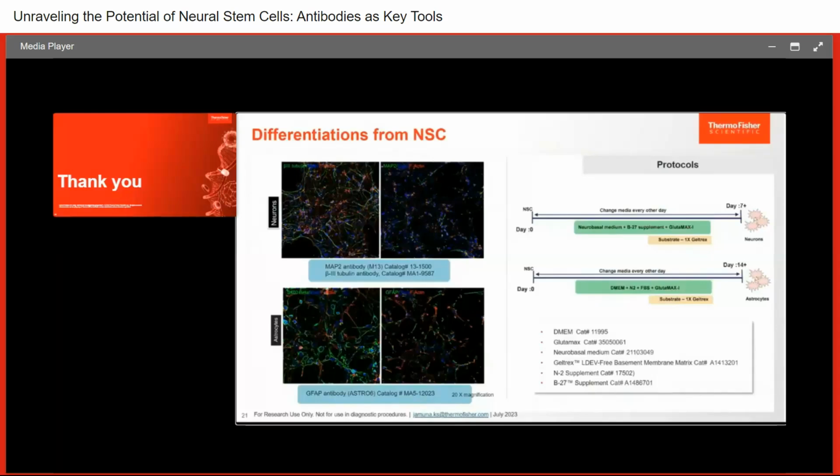S100 beta is a calcium binding protein which is found abundantly in astrocytes, and GFAP is a glial fibrillary acidic protein, which is a hallmark intermediate filament protein found in astrocytes. Both of these are very specific antibodies which help in distinguishing the differentiated population.